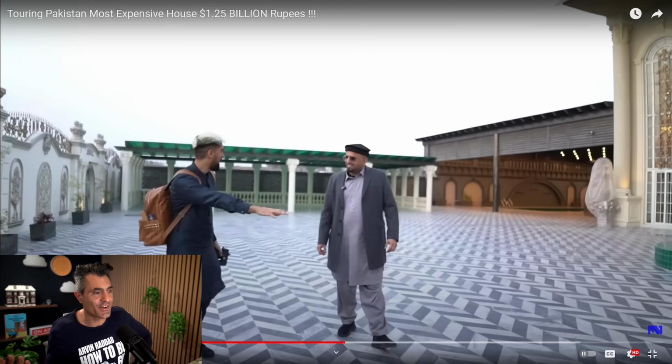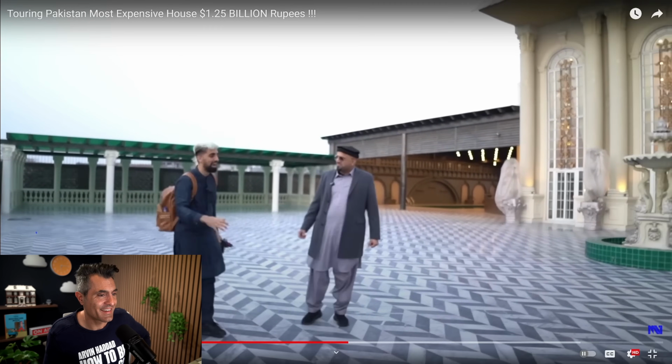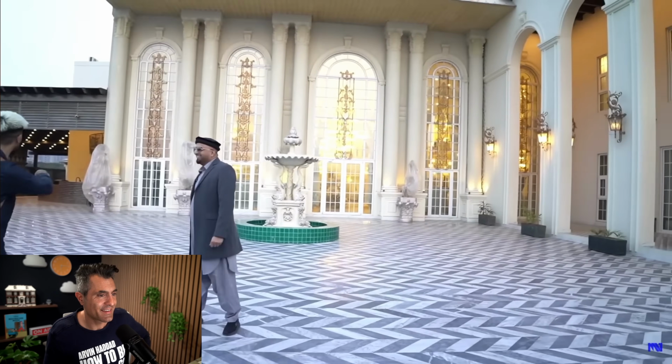And where's the backyard? Where's the grass? It's just a massive carport in the back. 50 cars even. I don't know. There's just so much space. Well, you are a car lover. It's an ideal house for you if you plan on moving to Pakistan. Bugatti, Ferrari, Lamborghini, Rolls Royce.